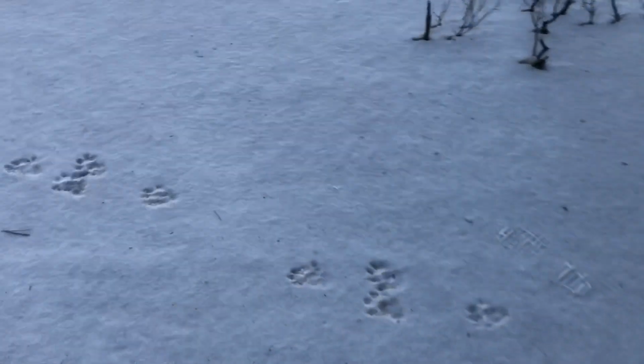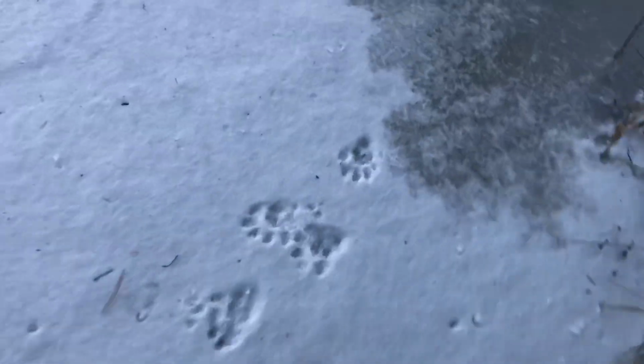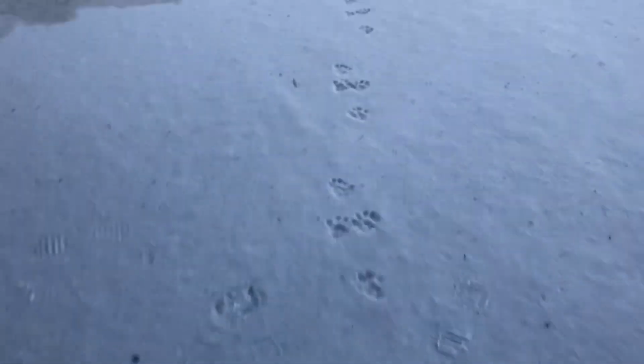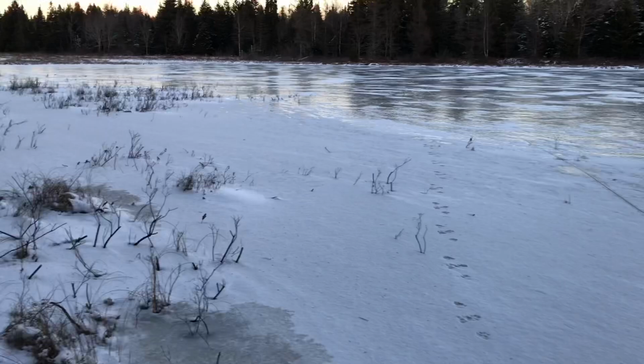It's only an inch and a half thick right there, but again, the ground keeps the edge warm. I don't know how thick it is out in here. But here's that set of otter tracks again. Comes right along. He was just running. He ran right out over there.